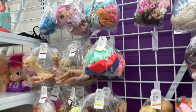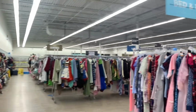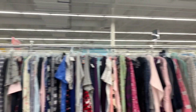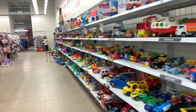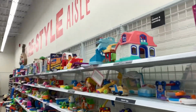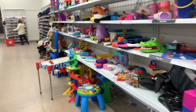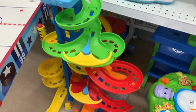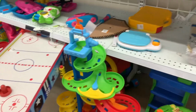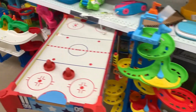So they have Barbies too, dollies, and tons of clothing. Yeah, Value Village. So let's see if we can find some trucks for my headphones. Sometimes you just got to be creative, and if you find parts, then you can use it.